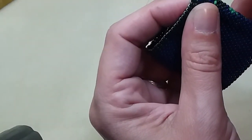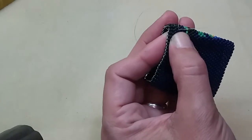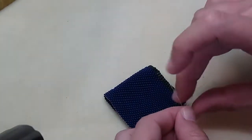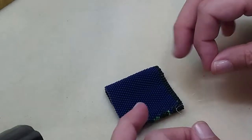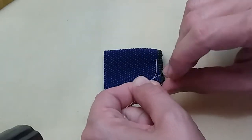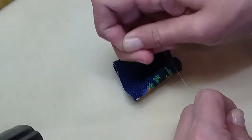So I'm gonna get my needle in here. Or my thread, I'm sorry. Get my thread started here somewhere along the way. I'm just gonna find a little place to hook onto if I can. It works. Just like that. And then I'm gonna just kinda knot it in. And I'm going to do a surgeon's knot. Just like that. There we go.